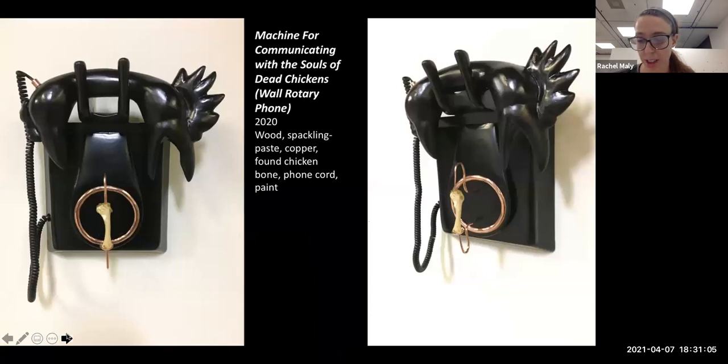My newest machine is modeled after an old rotary wall phone. Instead of numbers on a dial, a single chicken bone is held in the center of this machine. Copper conductors allow the soul of the dead chicken to communicate from the bone through the handset directly to the ear of the listener. The closed beak on the handset refuses to provide a receptacle for the human voice, indicating that this machine is intended for one-way communication.